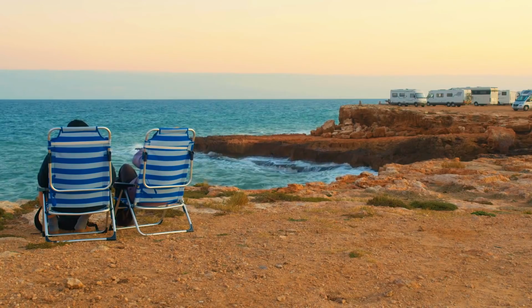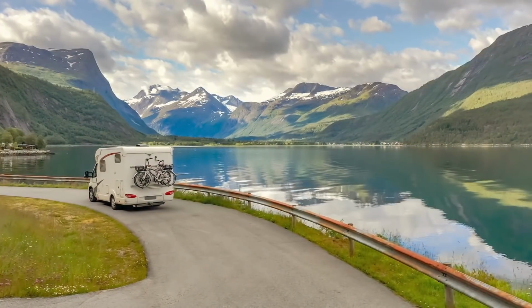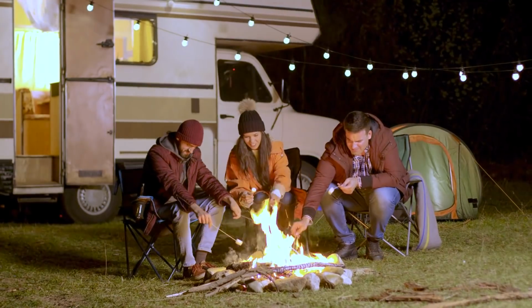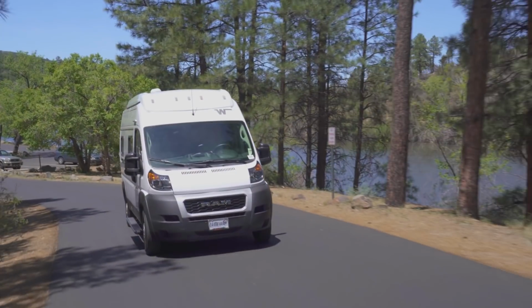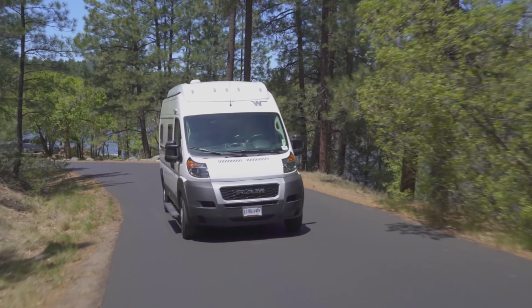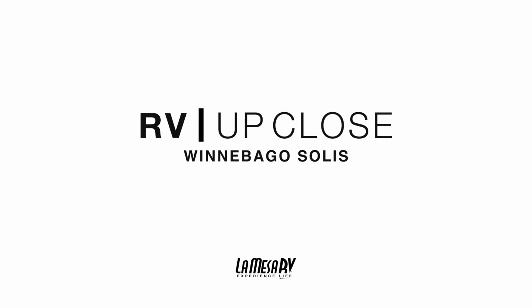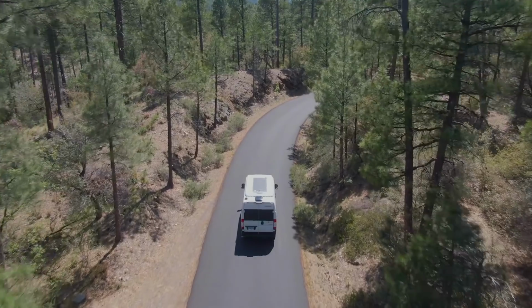Lifetimes are filled with memories. Places you've been, things you've seen, the people you've shared those moments with. At La Mesa RV, we're all about helping you to get out there and experience life. SOLIS is the latest innovation from Winnebago, and it's the perfect way for you to go and make more memories.